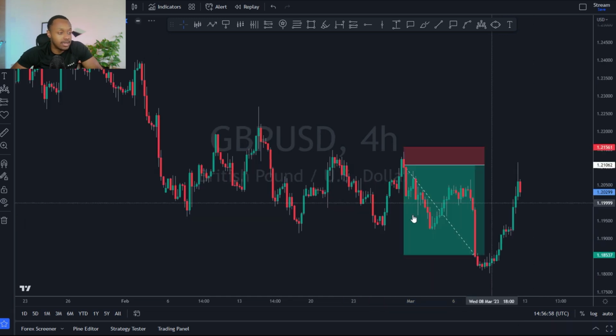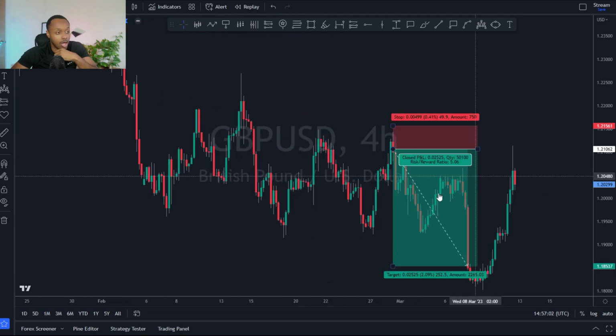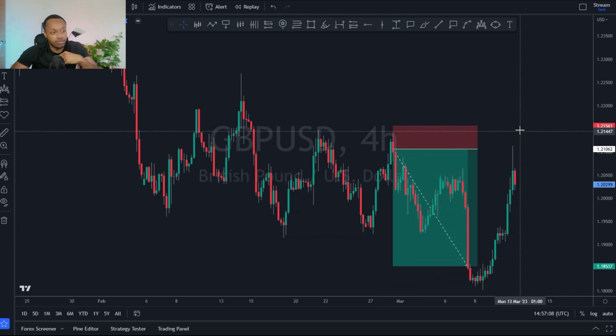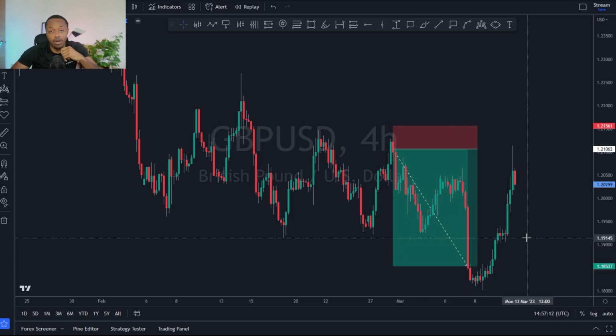And Pound USD dumped into my level quite nicely, hitting into this low, completing that winning trade. I took some partials on the way down. Price had quite a hefty pullback, but fortunately for me, the dollar was quite strong after some news, and price melted into that target. So that's a nice full TP for Pound USD.